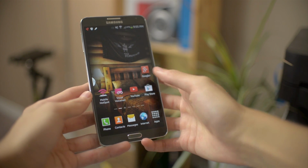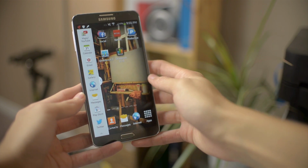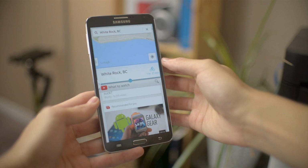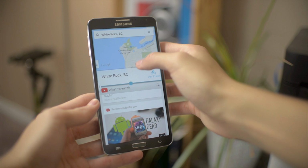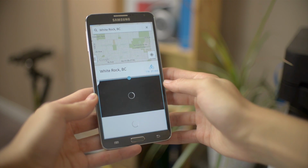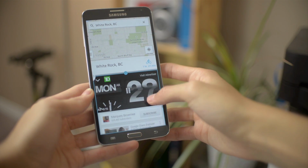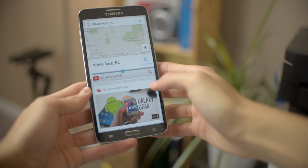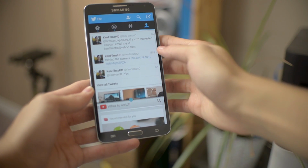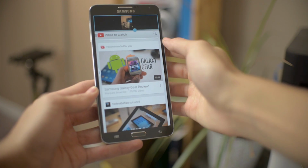Another feature that I really enjoy is the multi-window feature. You can slide from the left, and then this will bring up a bunch of applications that you can choose from. And I have a preset, which are my YouTube application and my Google Maps application. So I can run these two applications at the same time, side by side or top to bottom, which is basically a very nice multitasking feature, similar to what you can do on a desktop computer.